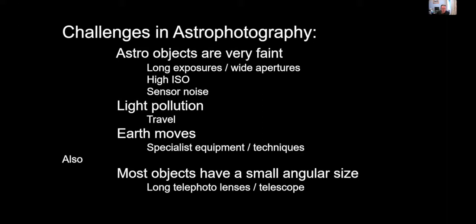Now, you can take photographs with both wide angle and telephoto lenses, but a lot of the astronomical objects have a small angular size, which means a long telephoto lens or a telescope is extremely useful. Now for this presentation, I am assuming that nobody has a telescope and nobody's going to go and buy one. So I'm not going to cover astrophotography with telescopes at all. I'm just going to focus on using your camera and your lenses on that camera to take pictures.